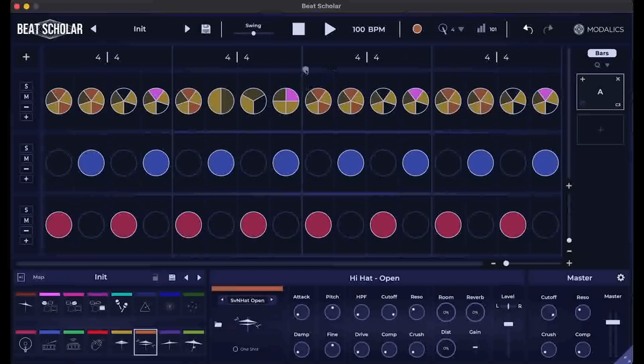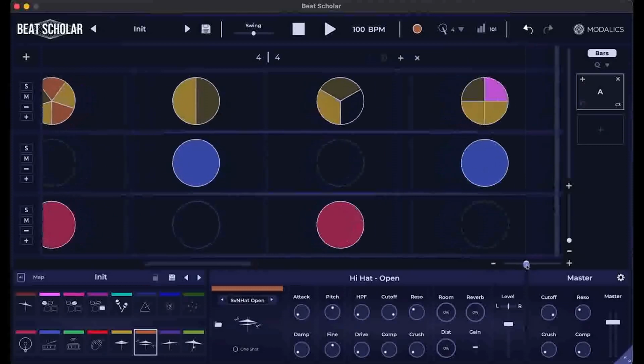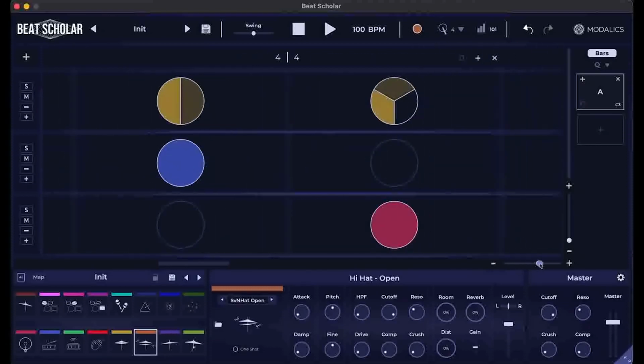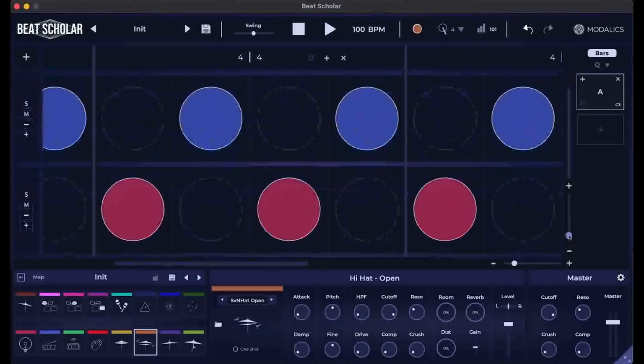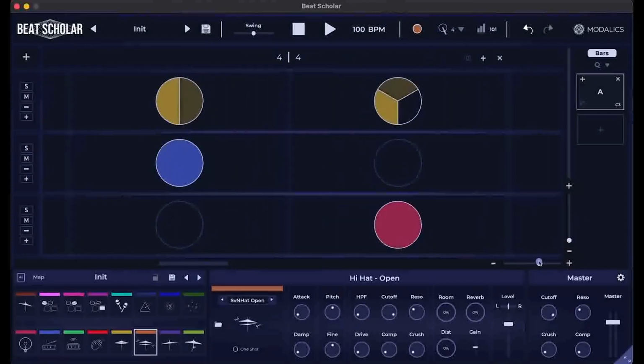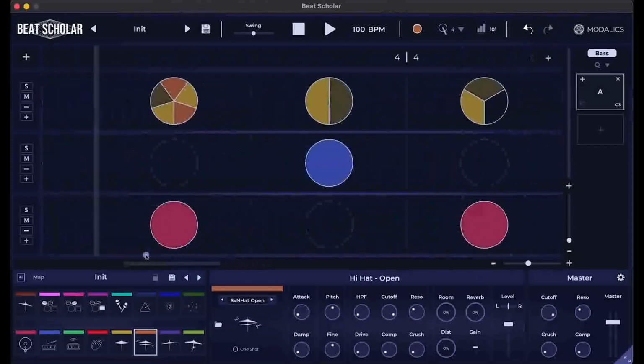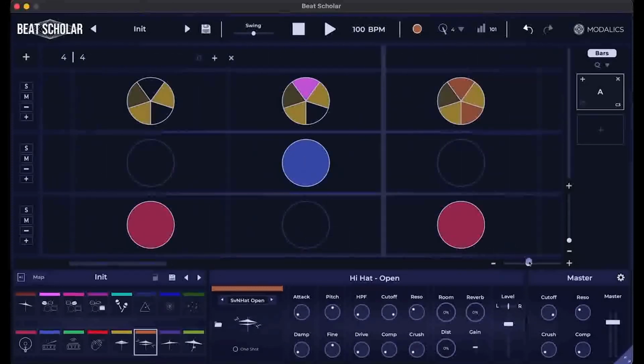Notice that at some zoom levels, some of the buttons near the bar numbers would go away. In that case, you can just use the scroller here to zoom either horizontally or vertically, depending on what you want to do. So we can, for example, zoom here until more buttons show up, and then just drag across to see everything in a higher resolution.